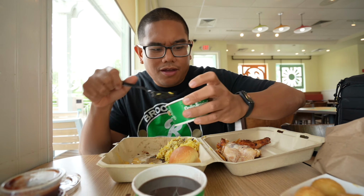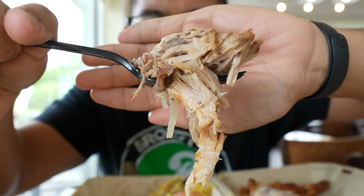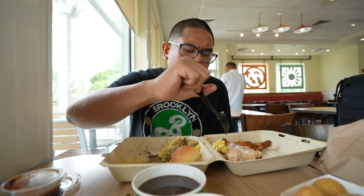I do want to try this mojo roast pork. Oh wow. Yeah. It's nice and juicy. Moist. Ooh, this is really good. It's a bit fatty. Oh yeah, check that out, guys. They give you onions. The onions are nice and soft.